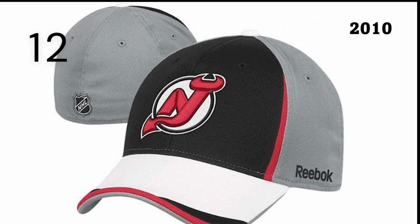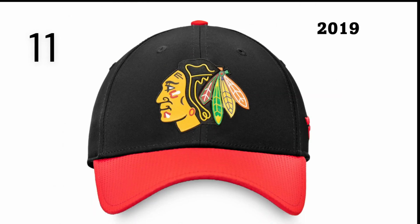At 11th, we have the Chicago Blackhawks, I guess the draft hats in 2019, and it's Fanatics. So it's going to be a little bit better quality, but it's just too boring and too plain and too simple. I understand they have that texture on the front of the bill, but it's just a boring hat, and it's not really special enough for the draft. So that's why it's going to be at number 11.